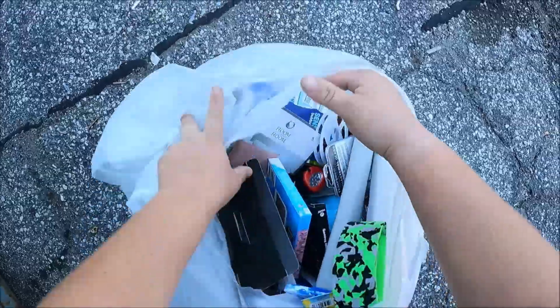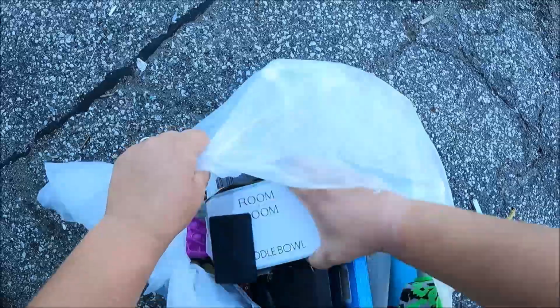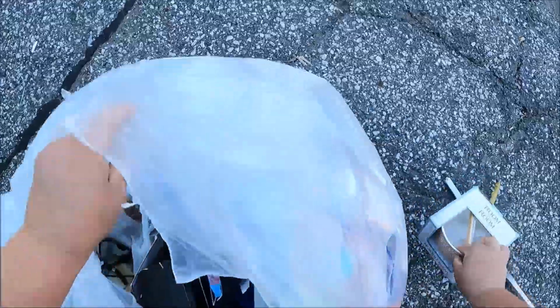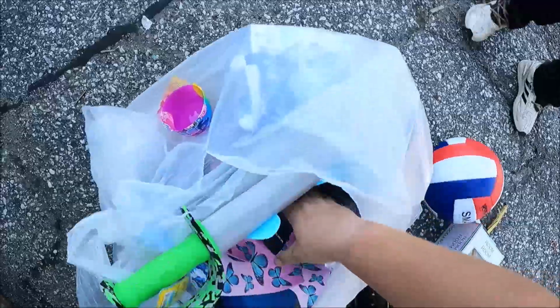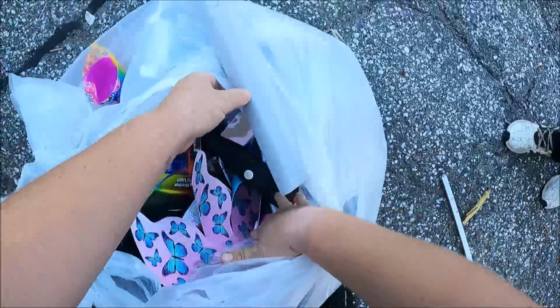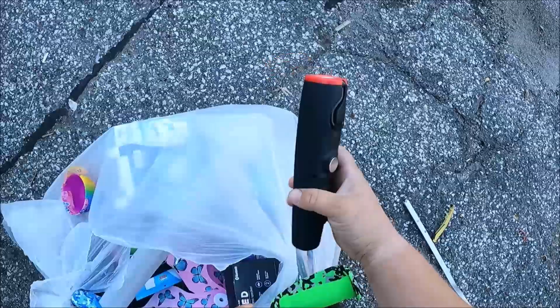Let's see. It's definitely a goodie bag, but they've definitely cut things. They definitely broke things. That looks like it's okay. They cut it, but it's still usable. I can use that.